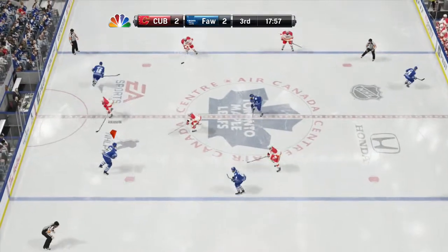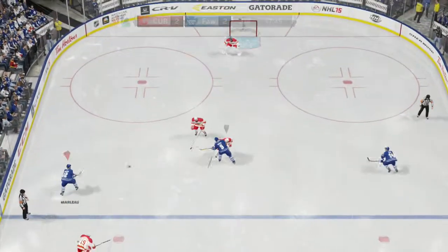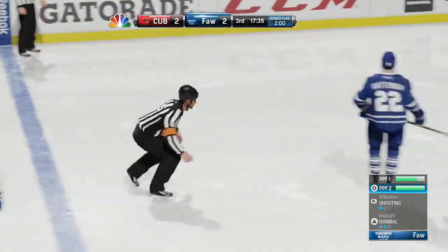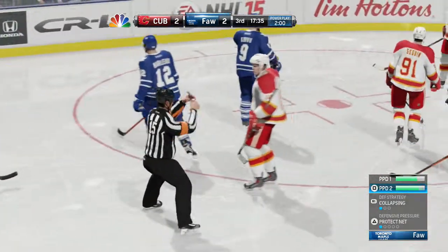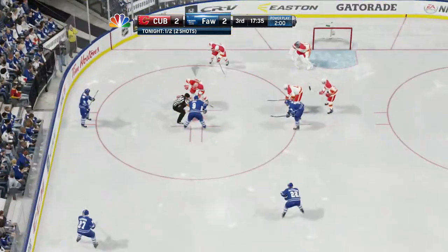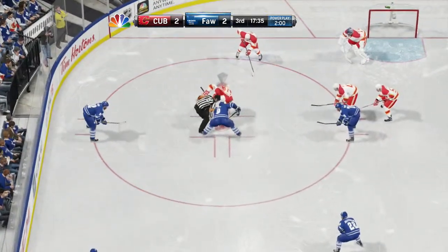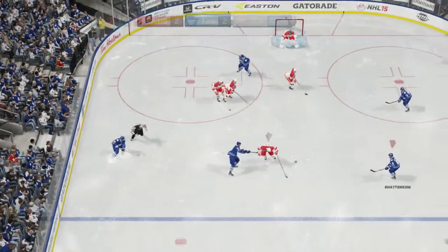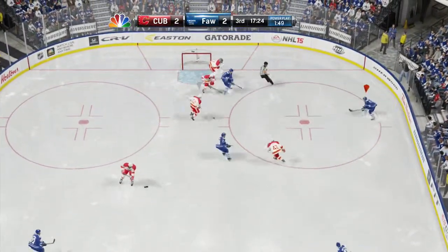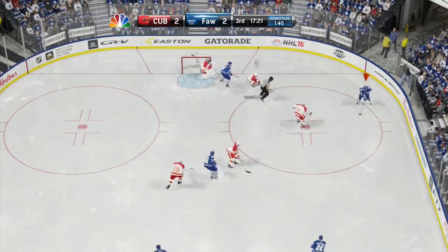Neutralized face-off win. Up the wing with it now. Penalty coming up. Play continues. 1 minute. Calgary's got a minor penalty. It's 2 minutes for interference. Toronto's power play has been strong. They have connected once. Let's see if they can make it twice on this power play. Time of the penalties, 2 minutes, 25 seconds.